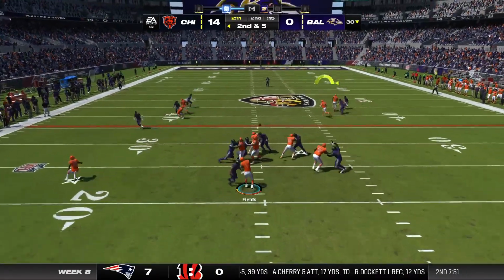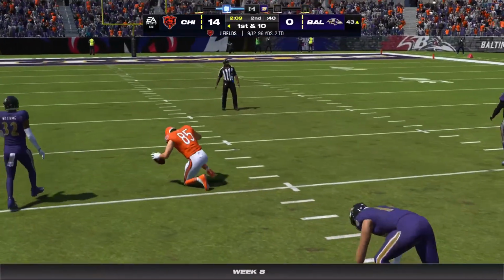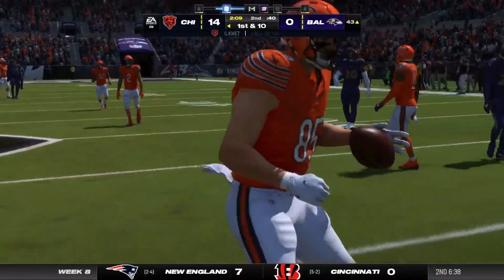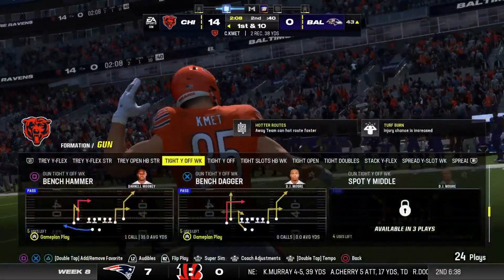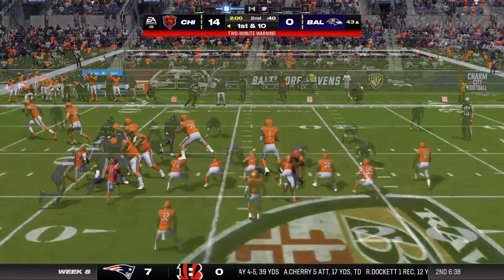Here's Fields. He'll get that complete to his tight end, Komet. And he's going to be taken down with the first down at the Ravens 43. 27 yards there, a first down.